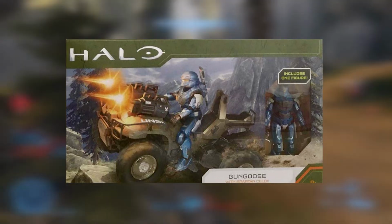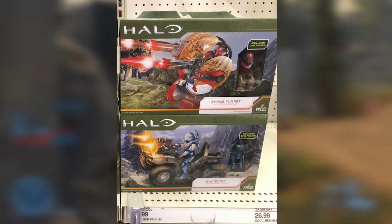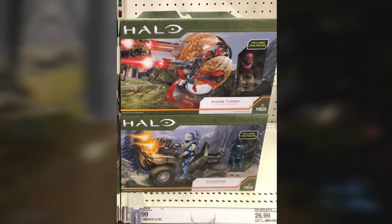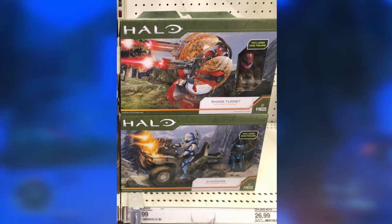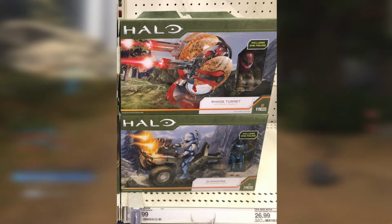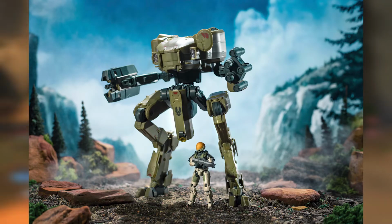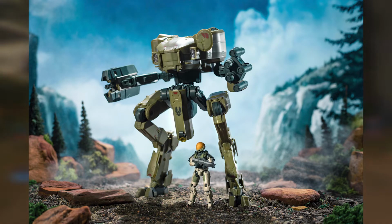In Halo Infinite, it seems like, is super cool. We have a Gungoose, I'm fine with it, and both of these sets have been seen in stores, but just like a lot of them, I don't believe there are any official links or pictures online yet that I know of. But don't be surprised if you see these in stores, because they have been seen a lot in physical retailers. Also, we have an EVA Spartan and a Mantis, and this thing is kind of awesome.